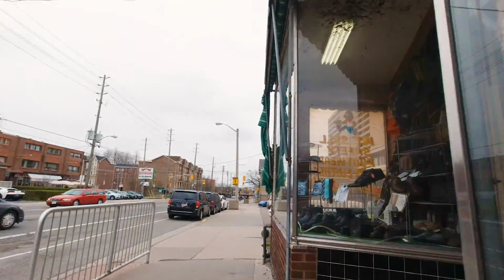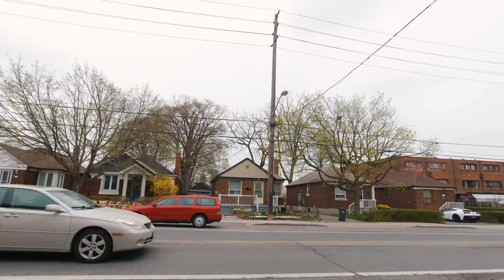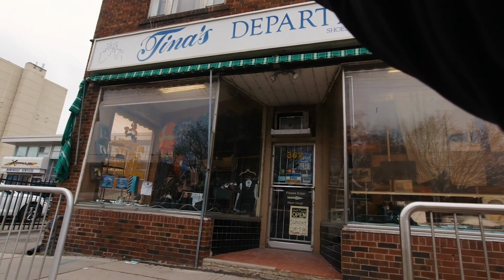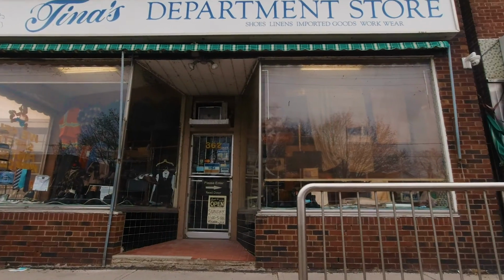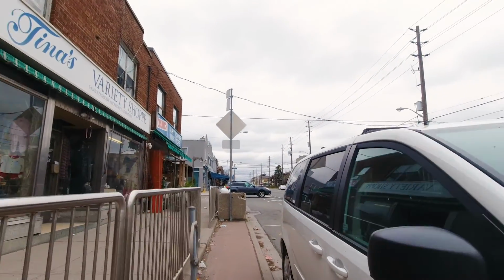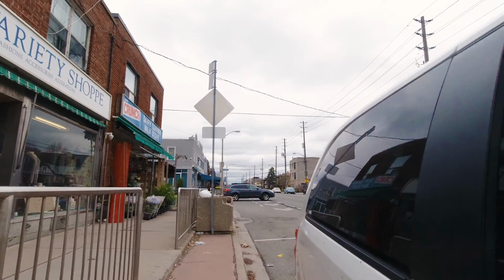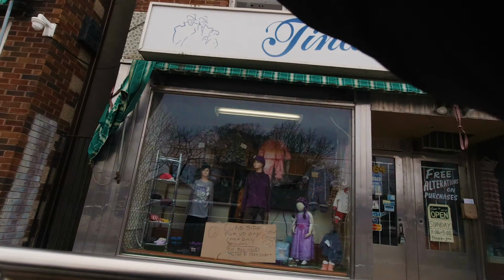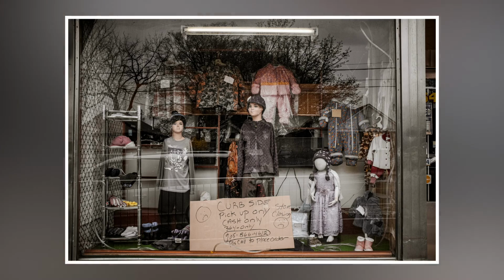Let me take a picture from farther back on the road. Walking on the road. Not a very good shot because I'm too close to it. There's another one. Variety shoppy. Curbside shops only. That's not going to be a good shot. But this is going to be a good shot.